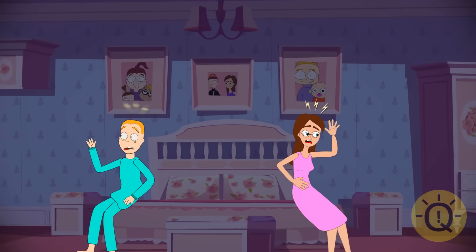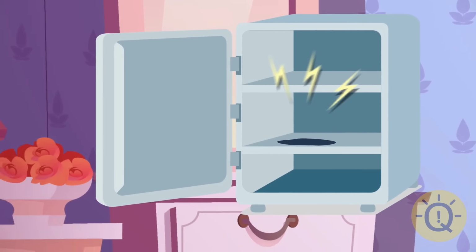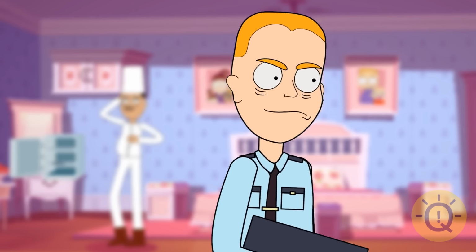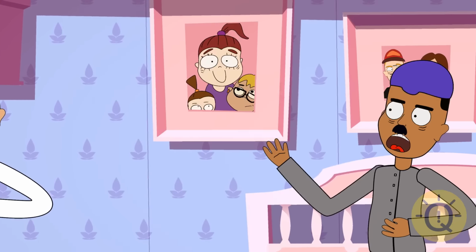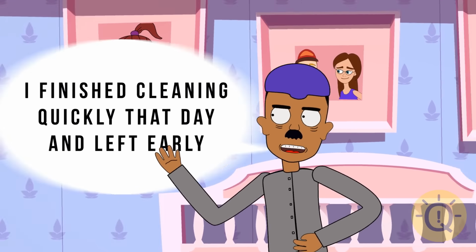But when they woke up on Saturday, they discovered the check was missing from their safe. Once the officers showed up, they interviewed the 3 people who were in the house that morning. The chef said he was in the kitchen getting school lunches packed. The cleaner said he finished cleaning quickly that day and left early. The butler had just gotten back after taking the kids to camp 3 hours away. Who's lying?